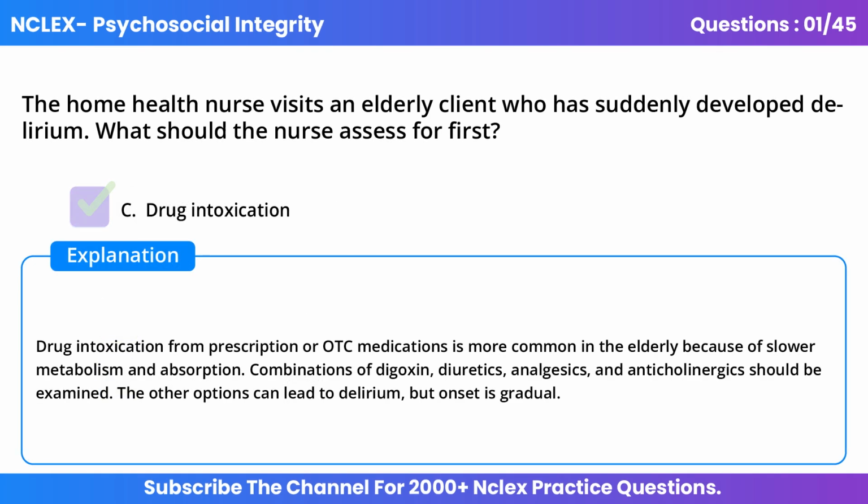Drug intoxication from prescription or OTC medications is more common in the elderly because of slower metabolism and absorption. Combinations of digoxin, diuretics, analgesics, and anticholinergics should be examined. The other options can lead to delirium, but onset is gradual.